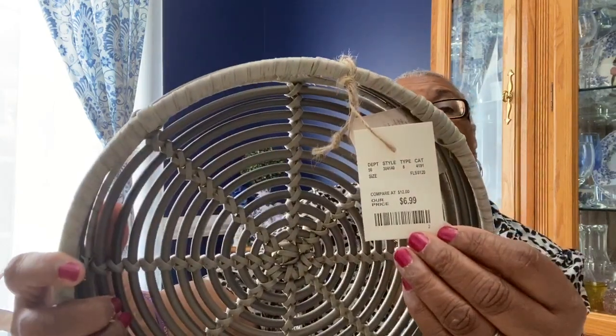And what else? I got some other stuff here. I got just a tray. This one was $6.99. I don't know why I thought this was $5. They've been getting me lately. But this was $6.99. I thought about changing the color.